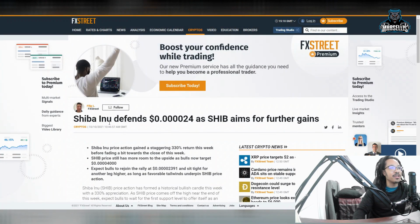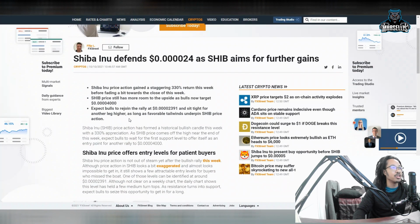So Shiba Inu defends 0.000024 area as Shib aims for further gains. Shiba Inu price gained a staggering 330% return this week before fading a bit. But anyways, Shib price still has more room to upside as bulls now target the 0.00004 area. Expect bulls to rejoin the rally at 2391 and sit tight for another leg higher as long as favorable tailwinds underpin Shib price action. So yeah, big stuff going on here.